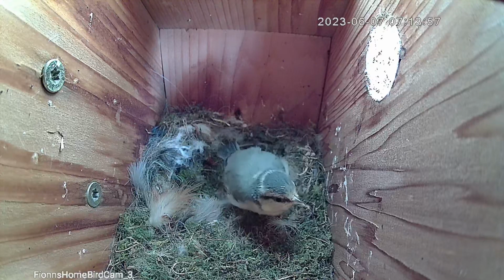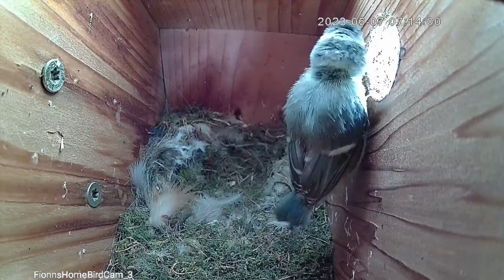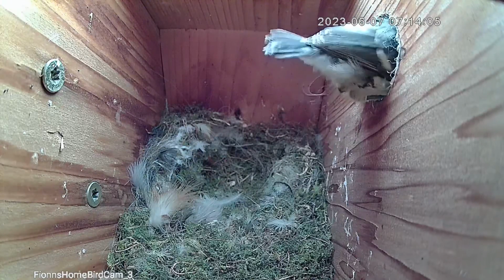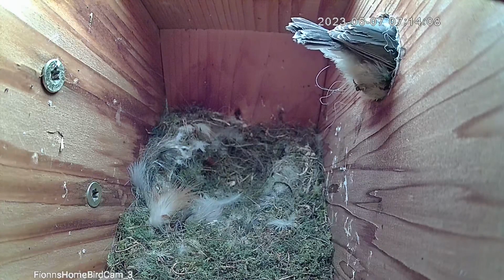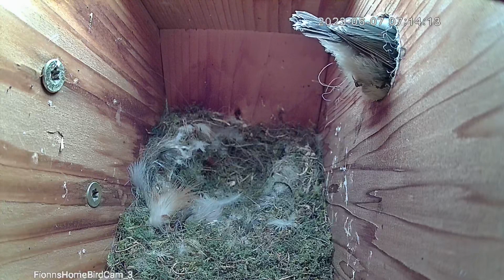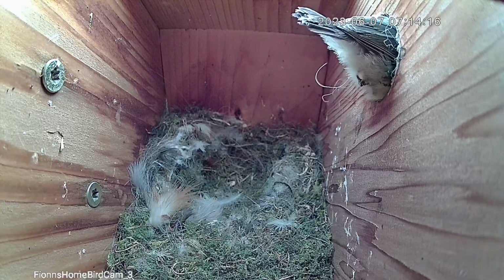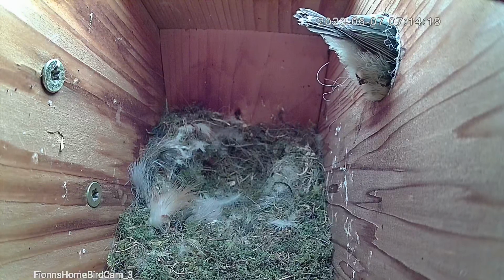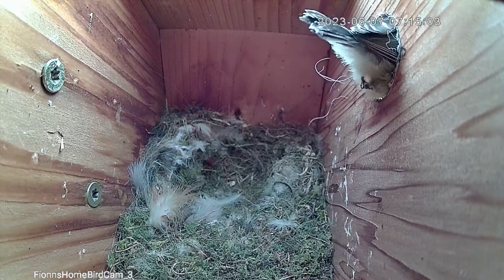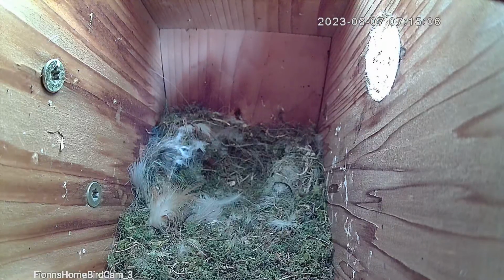But back to this little chick and its final venture out of the nest box. As we've said before, it's really only the beginning of this little blue tit's life, and it could be back as soon as next year in a nest box of its own, raising chicks of its own, all in the space of a year. And after sitting up at the nest box for a full minute, it eventually decides to leave. And with that, the 2023 nesting season has come to an end.